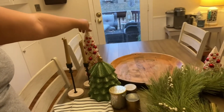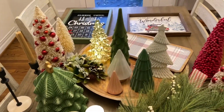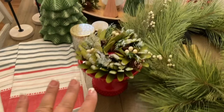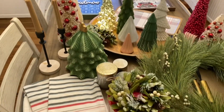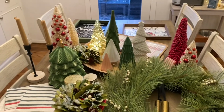And I've got a couple more things to pull out, and same thing that I did in the living room is I'm gonna lay everything out on the table first to see what I have, and then we'll start decorating. So I pulled out everything that I think I'm gonna try and use in the kitchen. Obviously, Christmas trees everywhere and more reds than what I have in our living room. So I think this is a good start. I've got a lot of other things that I can pull from if I need to, but let's start decorating.